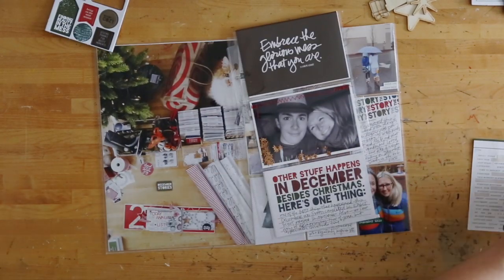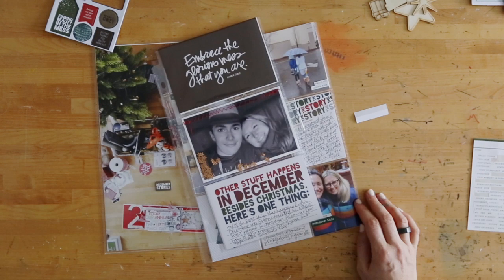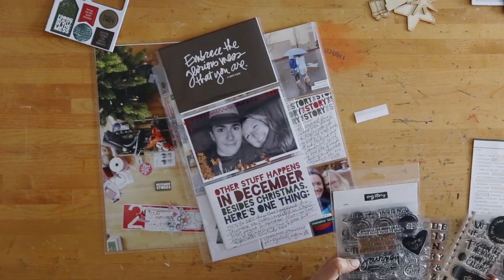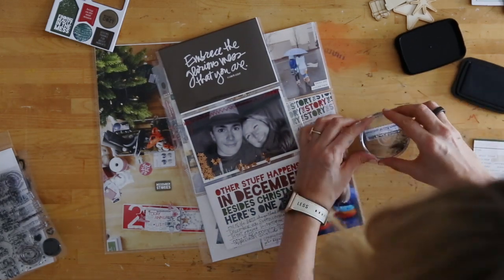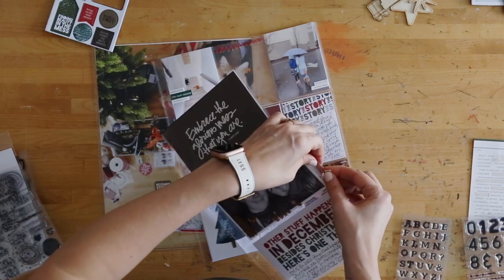Super happy with it. I will be having another video up later this week that shows you a full look through of my whole 2019 album. I've got that filmed and I'll share it in a couple days as well. The last thing I did here was use a stamp from the Gratitude Story Kit that then went inside the Avery Index tab there for my insert.